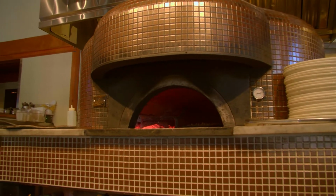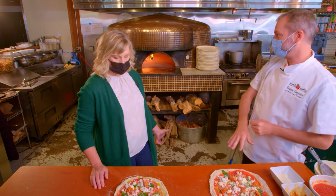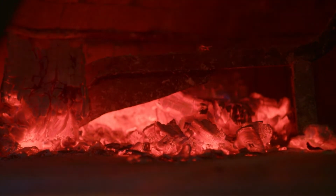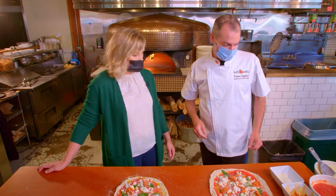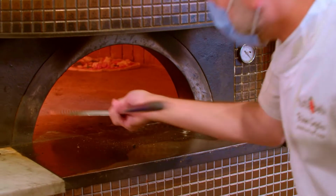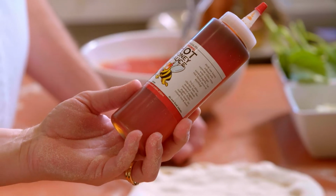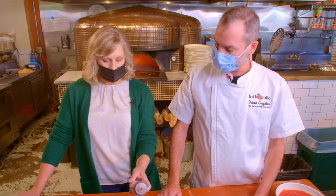These ovens are built specifically for this style of pizza. Okay. They fire hot, so we're gonna be cooking at 800-900 degrees. Wow. These ovens get hot. Only about 90 seconds later, the pizza is cooked. To finish it off, we drizzle on some hot honey. This is from Urban Farm Northwest down in Pike Market.